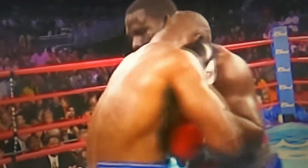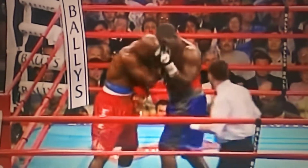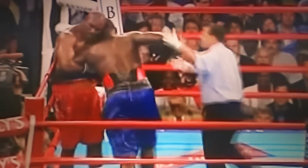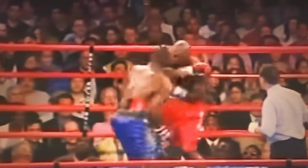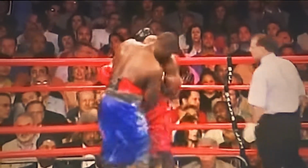Looks like a big swelling on Rahman's head. There is a huge spot on Rahman's head above his left eye. Yeah, sure is. It's like the size of a golf ball. Look at a couple rounds ago, obviously. That's what came from the bump. That's another bump. Can you imagine? Holyfield has him up against the ropes, throwing a lot of shots, and has Holyfield holding on? That's what you want. Make him throw those shots.